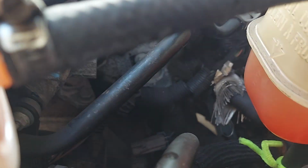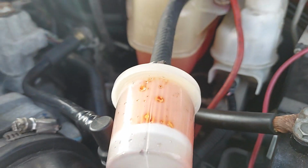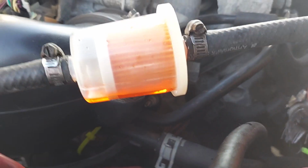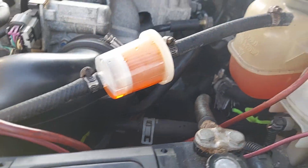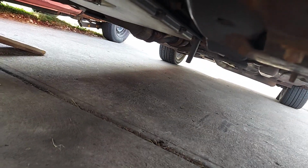I know the video's moving a bit. I'm looking at something. Let's take a look down here a minute. But you keep an eye on this. See if we did anything down here when I took the cap off. She's dribbling a little bit, as you might be able to see. Just gonna take the cap off. Cap back on, she'll pressurize and hold now.